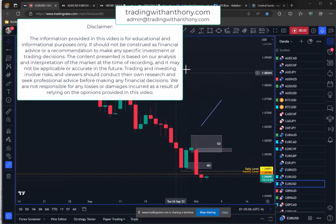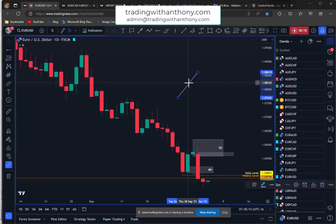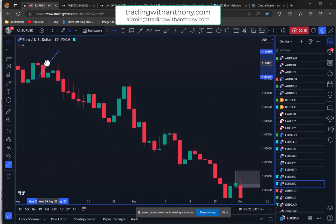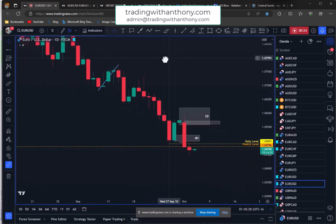Traders, it's Wednesday. Is the market looking to shift gears? Let's just have a look at this. I've drawn this, pulled this line through here. Measured move, give or take, a few pips here and there. That one's a bit wider, but definitely here.